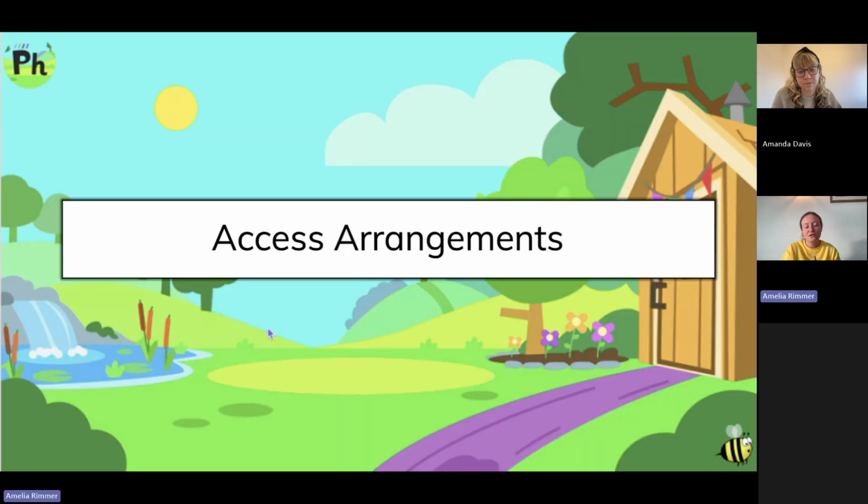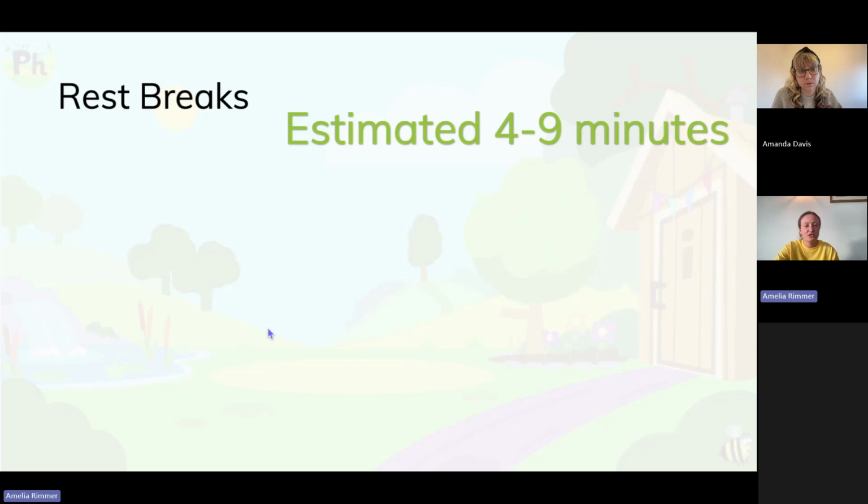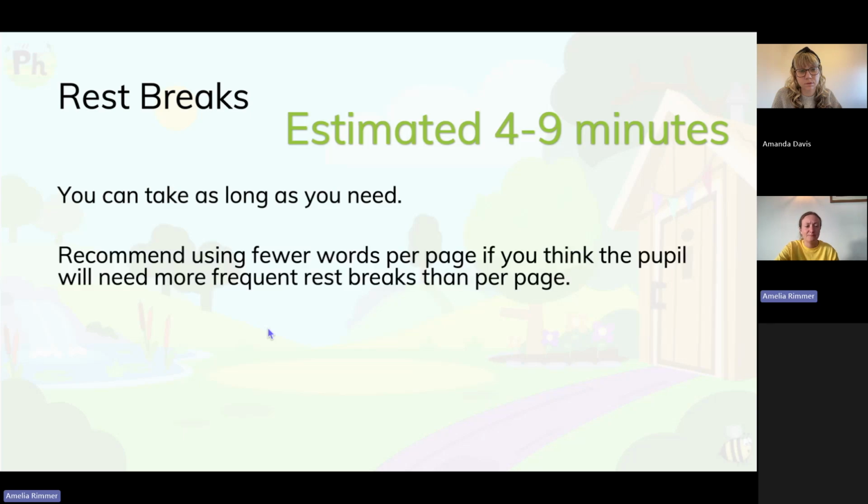Okay, so on to access arrangements. There's actually quite a lot that you can do to make the check more accessible for your children, and being aware of all these things and using them is really, really helpful to getting the best success out of the children. The first one is rest breaks. So there's no time limit on the check. It's estimated to take a child approximately 4 to 9 minutes, but you can take as long as you need.